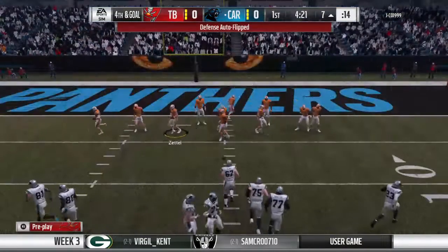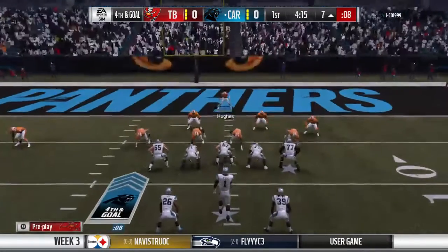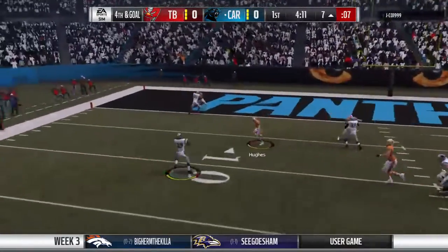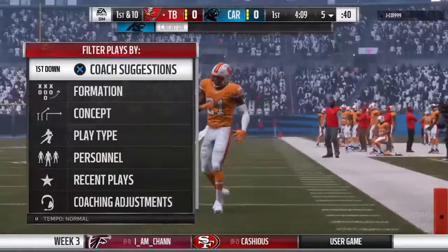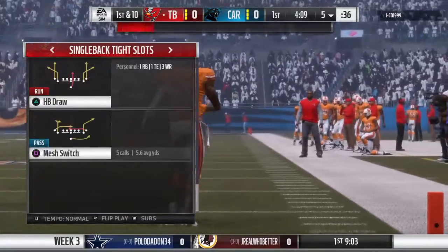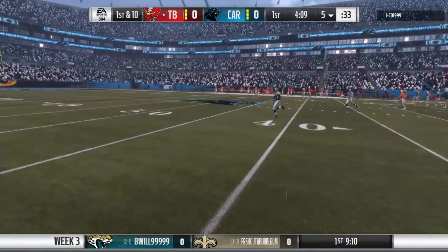And on their first drive, the offense staying out there. They're going to go for it on fourth. They snap it to Newton, and this is complete. It's Marshall. And he will be brought down well shy of the goal line. They get the completion but cannot push forward into the end zone. And this defense delivers a turnover on downs on the very first drive of the afternoon.